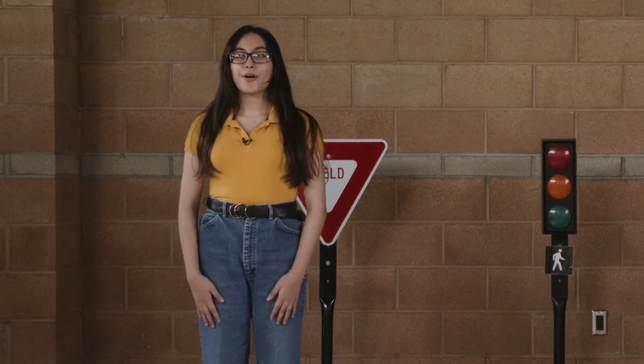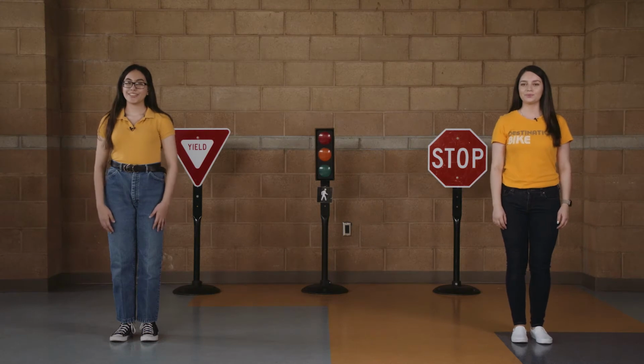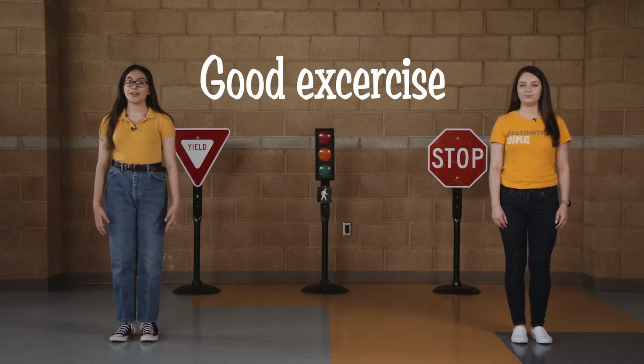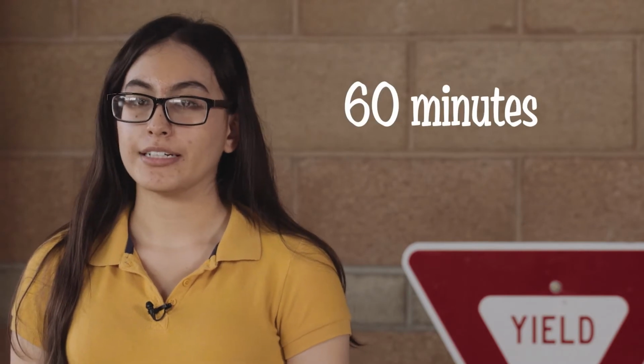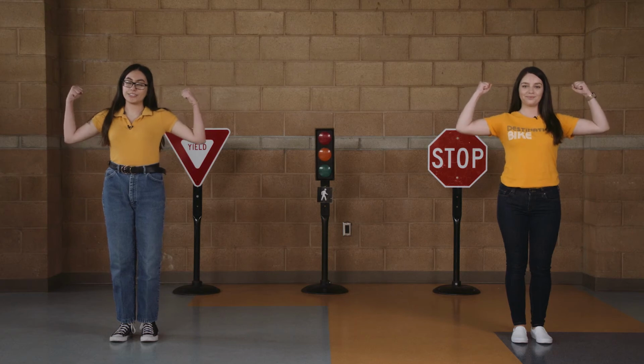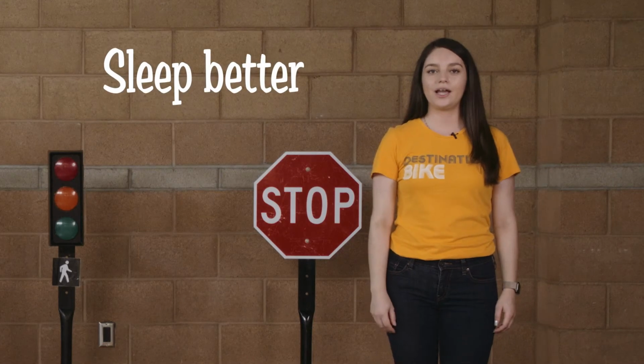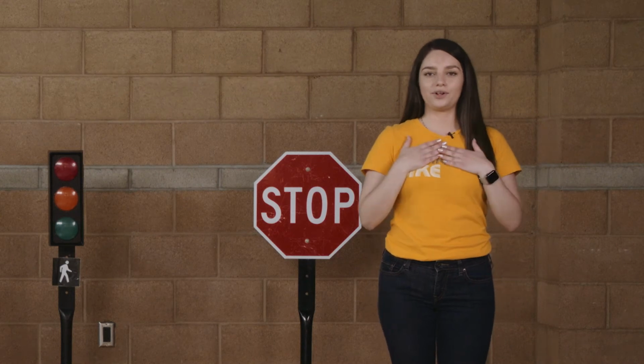Awesome. Now think about why you like to do these things. I like to walk and roll because it's a great way to exercise our bodies and mind. Experts say we need 60 minutes of exercise, and walking is a great way to get that exercise. Moving while walking can also help us sleep better and calm our emotions and our worries.